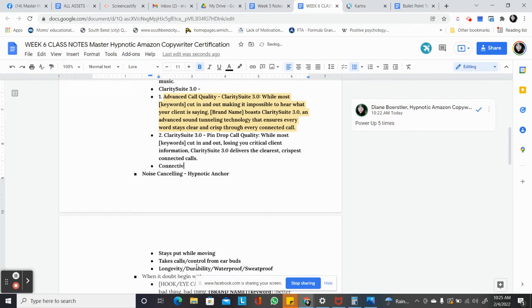You can talk about connectivity, right? And you could say sound tunneling technology, something like that. So you can say zero drop connectivity and then sound tunneling technology. And the point of doing that is you want to make sure that your bullet points aren't too long, right?